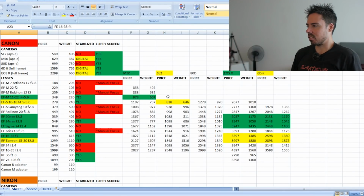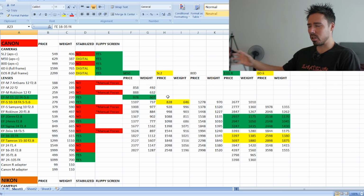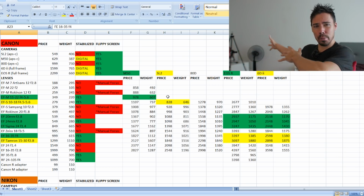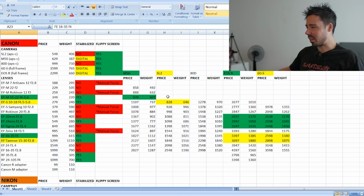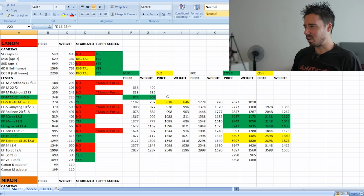The problem with me recommending an SL2 or 80D is I don't like any of the APS-C lenses that Canon makes. I think they're bad. There's nothing to look forward to. The 10-18 is decent for vlogging. It's pretty good stabilization actually, but once you want to sit down and get a little blurry background in your life, they have nothing. They have some longer focal length stuff and you can use the big full frame glass on it, but honestly I wouldn't even go there. Don't even bother with it.